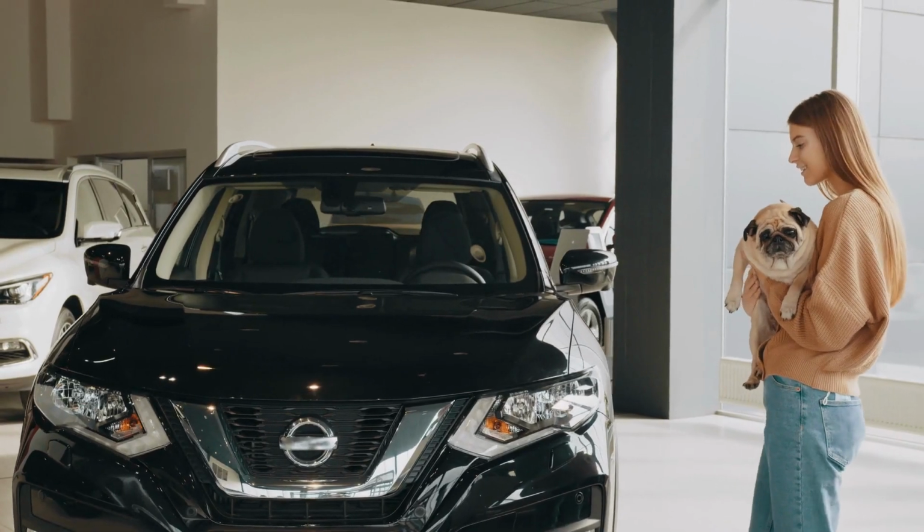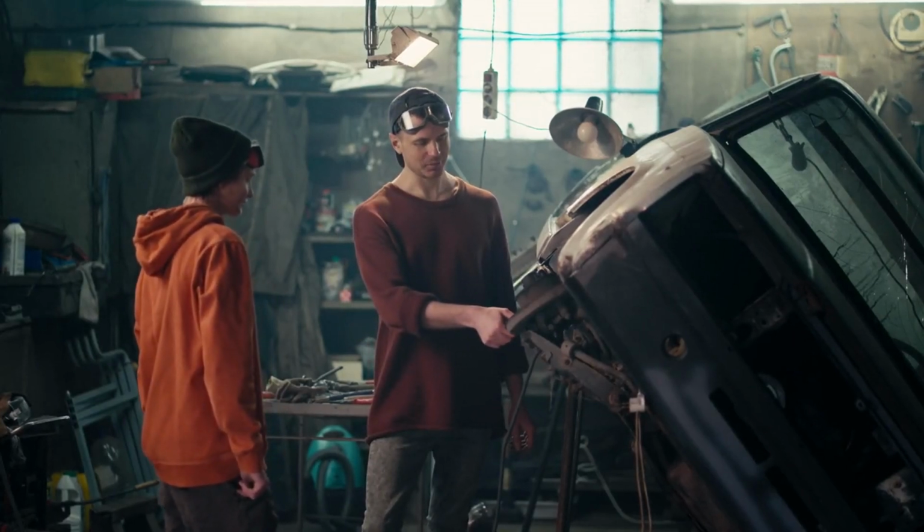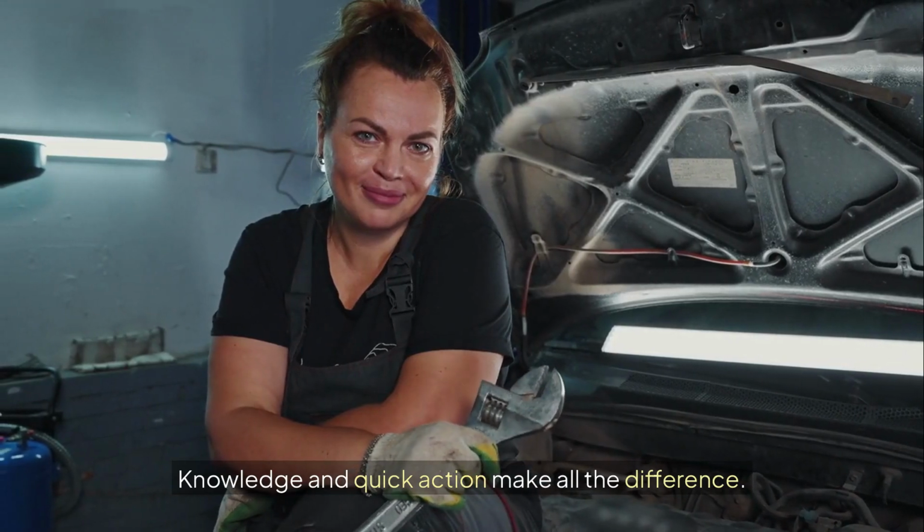Have you dealt with Nissan CVT issues? Share your story in the comments, or reach out to a trusted mechanic if you suspect trouble. Knowledge and quick action make all the difference.